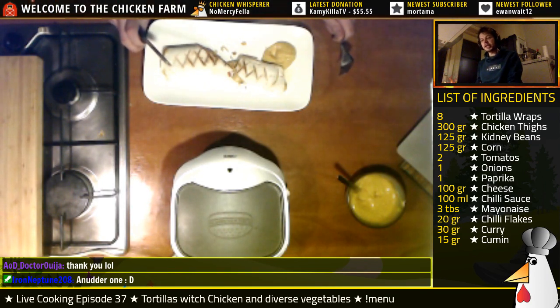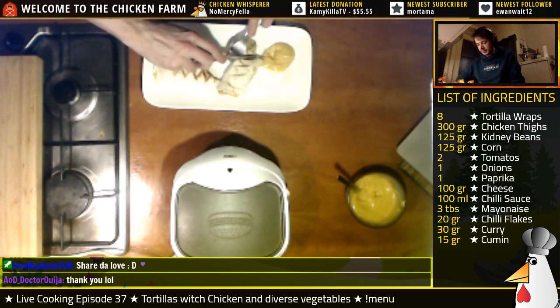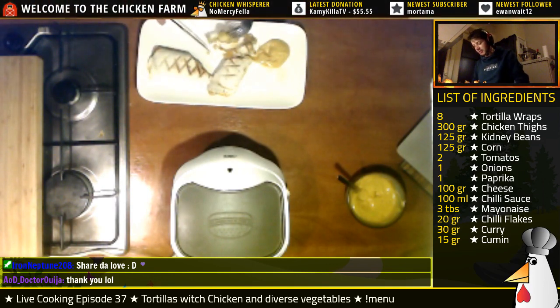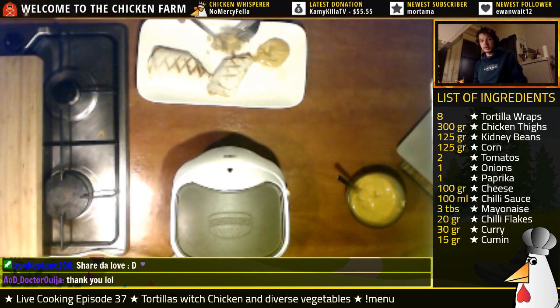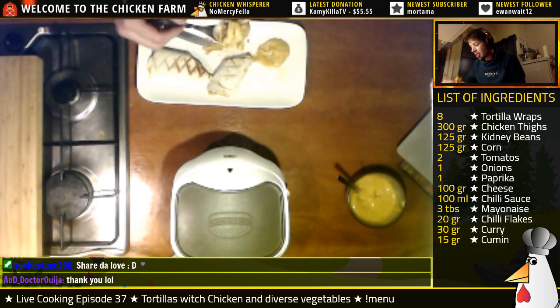If you want to give somebody chickens from your own balance, because only the mods can give chickens from the house, but if you want to give somebody chickens from your own stack, do what Copcat did. Exclamation mark, give. Tag the one who you want to give the chickens to and then the amount.